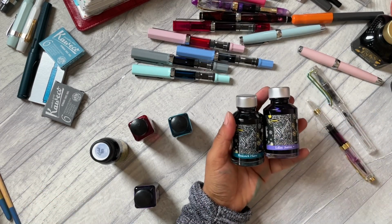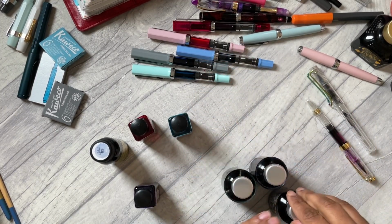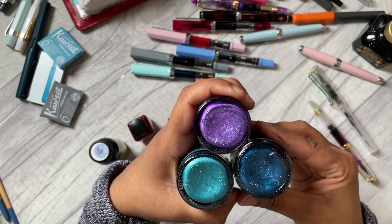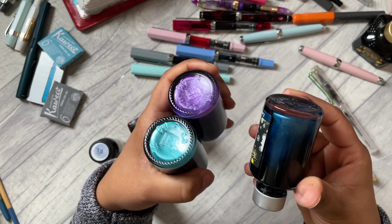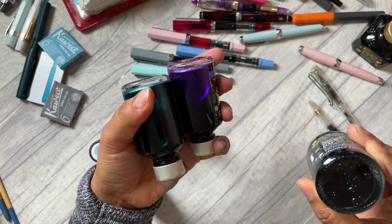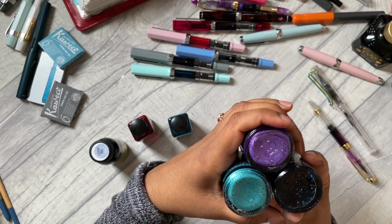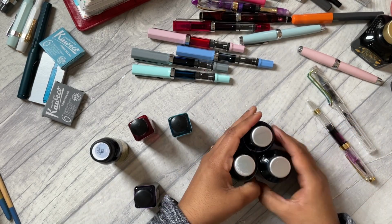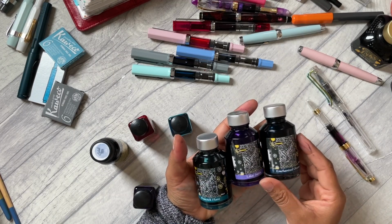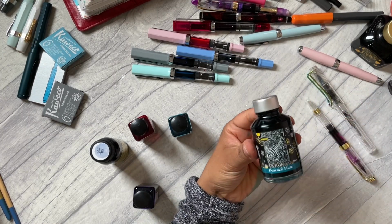I do have a few shimmering inks, like I told you guys. You can see here on the bottom, hope these are on tight, they are the glittery inks. You do have to shake them before using them because all the particles settle at the bottom. So you can see that now it's blended into the ink, but very, very beautiful to write with, even if I'm not getting the shimmer effect as such. I just love the colors. Again, I wish these came in smaller bottles, but love those. That is the Diamine Shimmer.